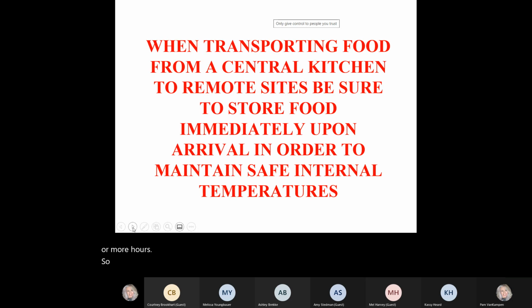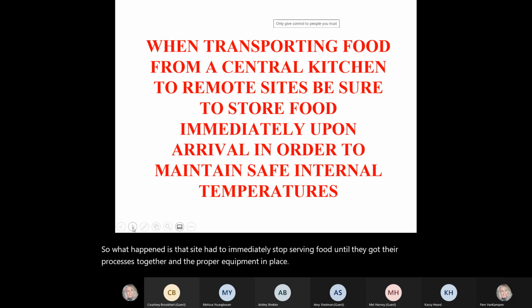So what happened is that site had to immediately stop serving food until they got their processes together and the proper equipment in place. No one wants older adults to go without food. The last thing that we want is older adults to go without food, but we cannot in good conscience serve food that could potentially be causing them to become fatally ill. So it's imperative: keep the food hot, keep the food cold when you get it. And if you need any extra equipment, please talk to your nutrition director.